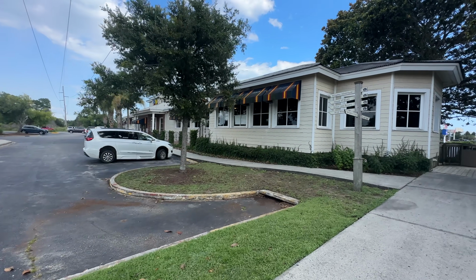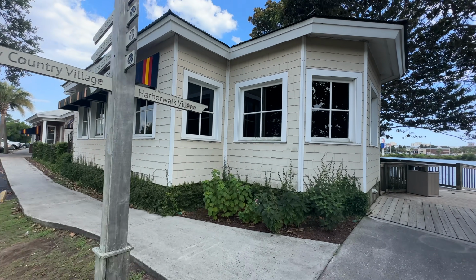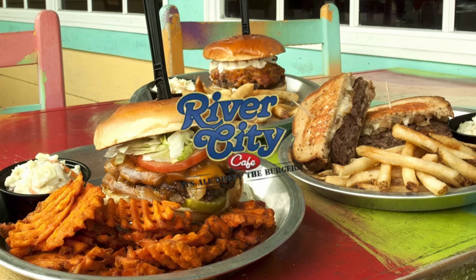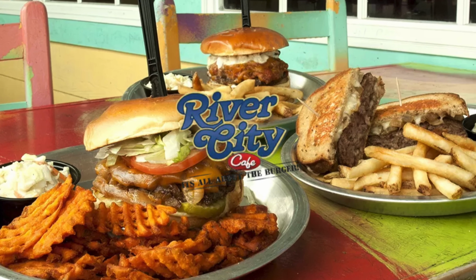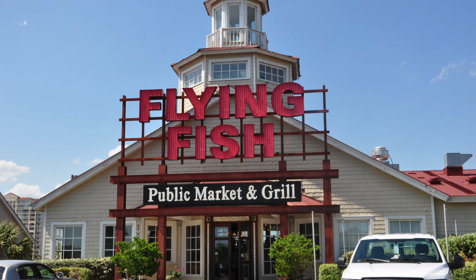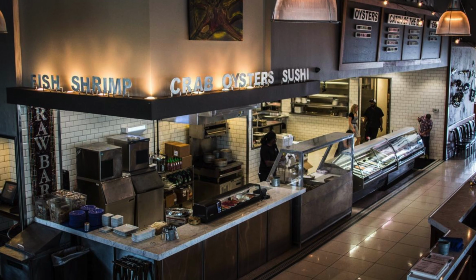As far as restaurants, you have the Wild Wing Cafe here that has a 4 out of 5 stars on Google reviews. Across the parking lot, you could also go to the River City Cafe, which has some great traditional burgers, or the Flying Fish Public Market and Grill. Both of these have great reviews with some good food options for you.